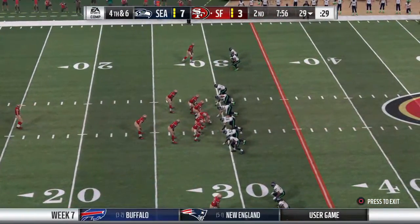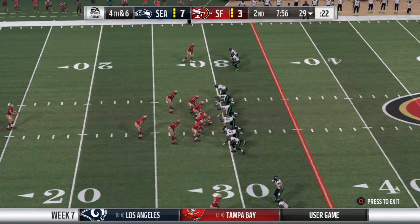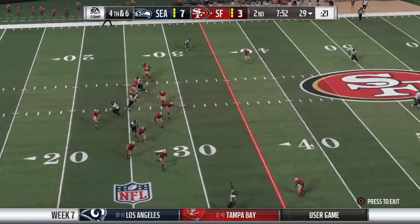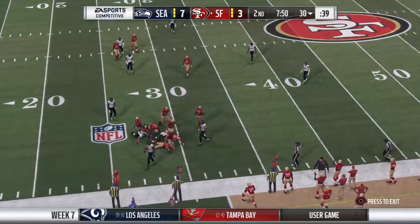Here's Garrett Swanson now as he's on to punt for San Francisco. He's been a busy man here in this first half as he gets it away. And now this is scooped up by the 49ers.